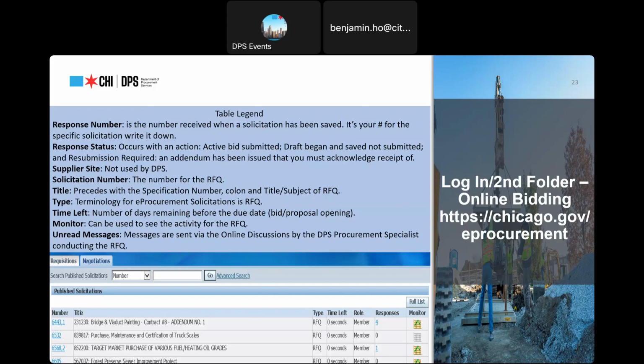Time left is how many days, minutes, and hours left before the bid opening. And you will see that the number of responses that the system has accepted is listed here. So here, 6443, bridge and viaduct painting has 4 responses. Monitor means you can see what else is happening with the RFQ. Unread messages, which you won't generally be seeing from here.